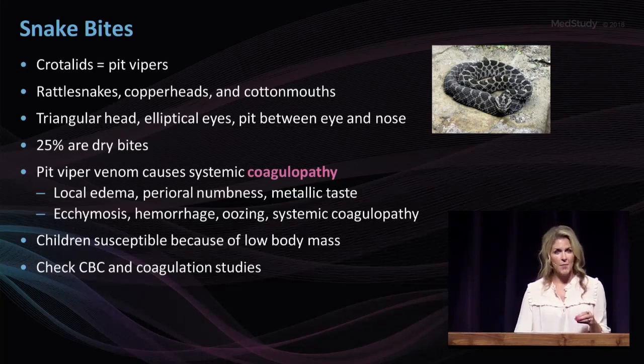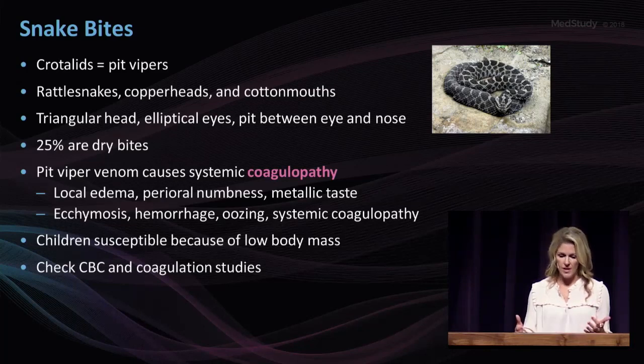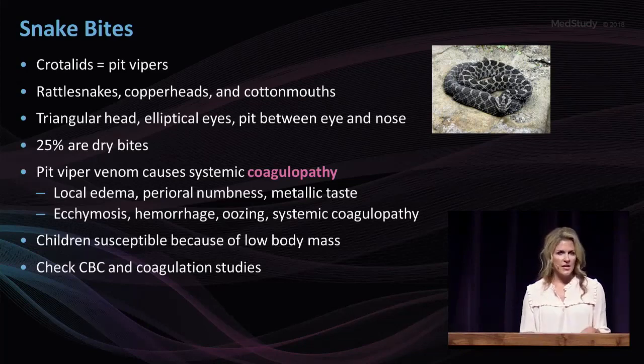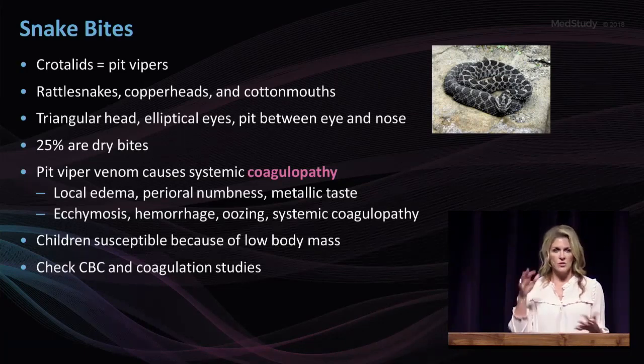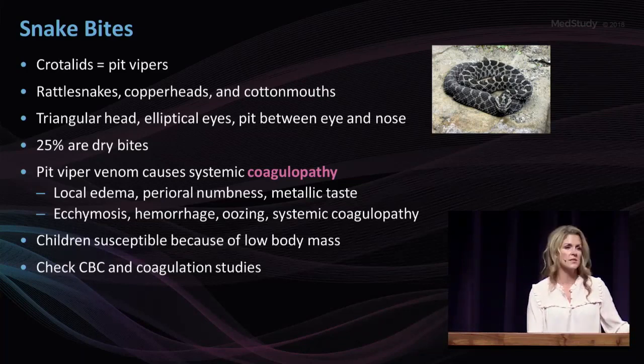25% of these bites are actually dry bites, so you'll see puncture wounds, but no venom is injected. But what you need to remember about pit vipers is that they cause coagulopathy. They'll get a metallic taste in their mouth, and mortality is from coagulopathy. You'll see ecchymosis, hemorrhage, oozing, systemic coagulopathy. Children are particularly sensitive because if you think about the snake for 2 seconds, they don't care how big the person they're biting is. They inject the same amount of venom regardless. So the small kid gets the same amount as a grown man, and so children are particularly susceptible.